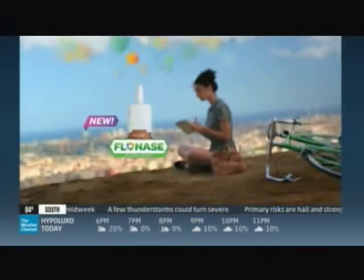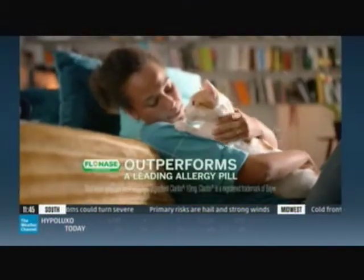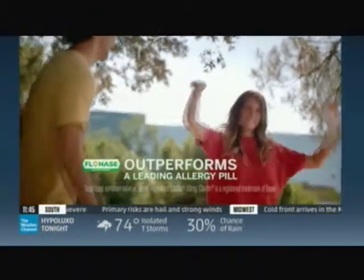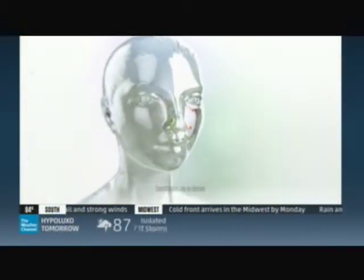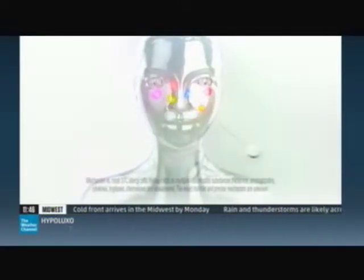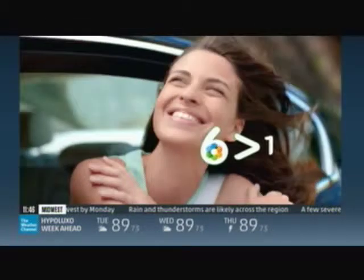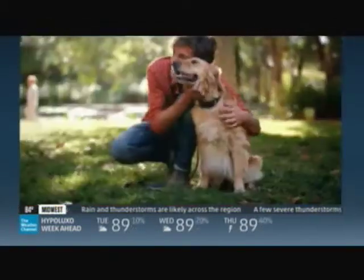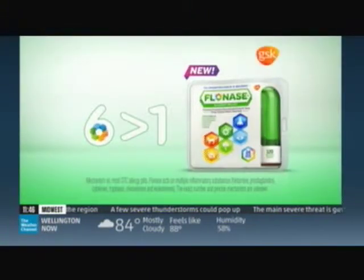Anything for golf. Introducing new Flonase Allergy Relief Nasal Spray. This changes everything. New Flonase outperforms a leading allergy pill, so you will inhale life. When we breathe in allergens, our bodies react by overproducing 6 key inflammatory substances that cause our symptoms. Most allergy pills only control one substance. Flonase controls 6, and 6 is greater than 1. So roll down your windows, hug your pet, dust off some memories, make new ones. New Flonase. 6 is greater than 1. This changes everything.